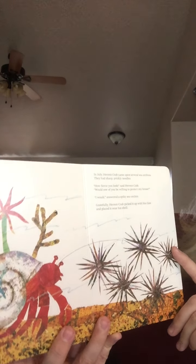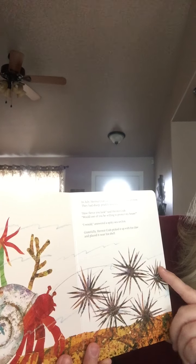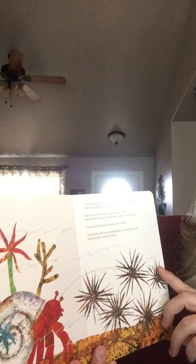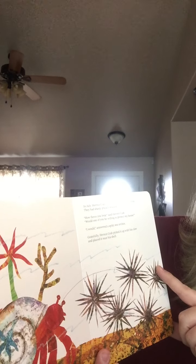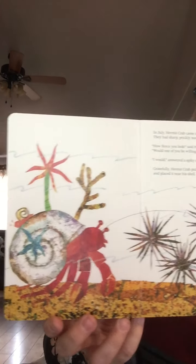In July, Hermit Crab came upon several sea urchins. They were sharp, prickly needles. "How fierce you look," said Hermit Crab. "Would you be willing to protect my house?" "I would," answered a spiky sea urchin. Gratefully, Hermit Crab picked it up with his claw and placed it on his shell.